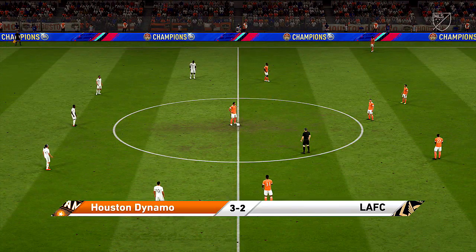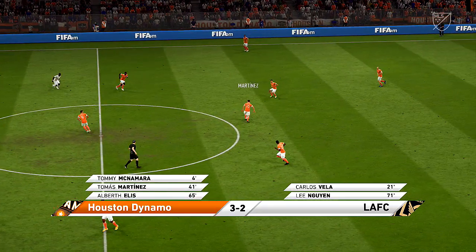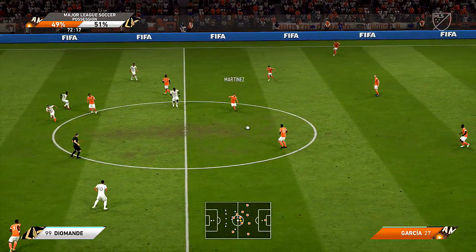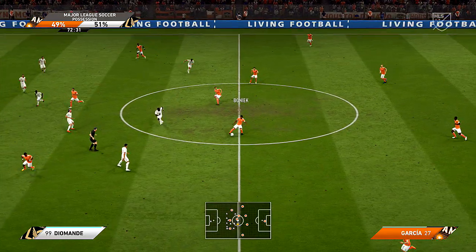Very good game, 3-2. Goal for the visitors. Vera. 24. Lee Win. Martinez. Garcia.